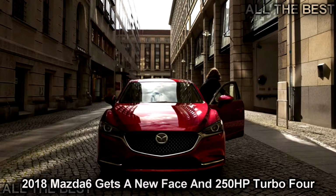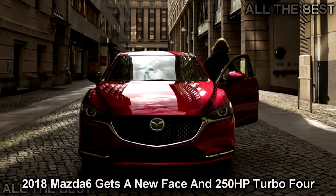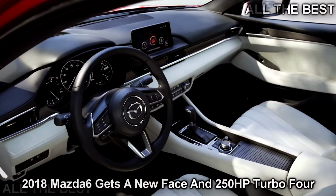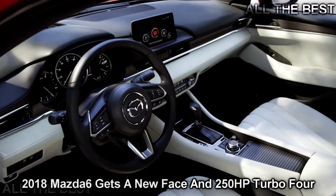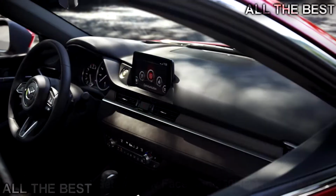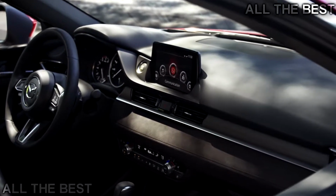Toyota has Lexus. Nissan has Infiniti. Honda has Acura. But for Mazda, this is as high-end as it gets. Feast your eyes on the updated Mazda 6, revealed today at the LA Auto Show, where it may not be the most exciting vehicle on display, but we dare say one of the best looking.